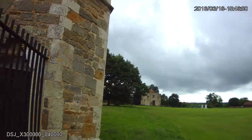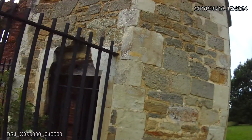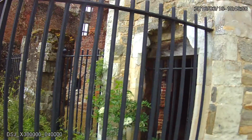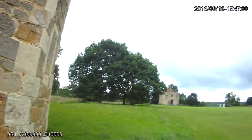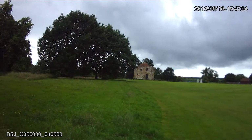Oh, it's still got wood in it. Oh, yeah, above the doorway. That's unusual. Wonder what that building was there. Gatehouse, maybe.